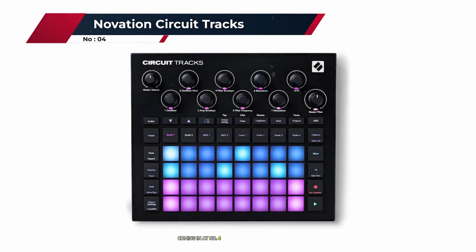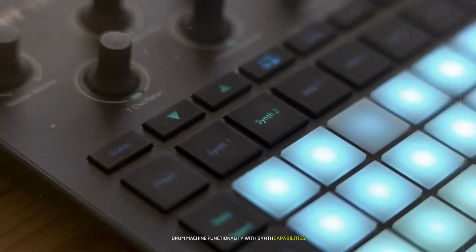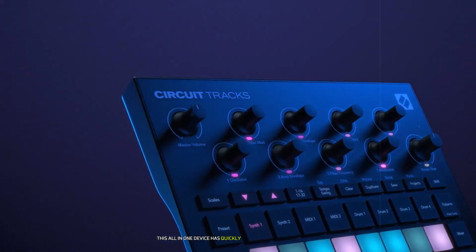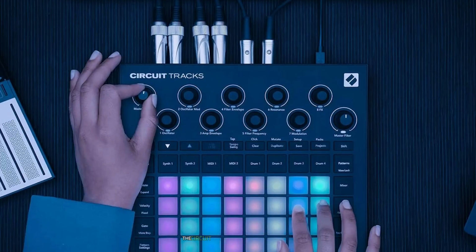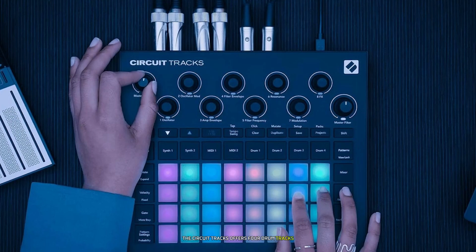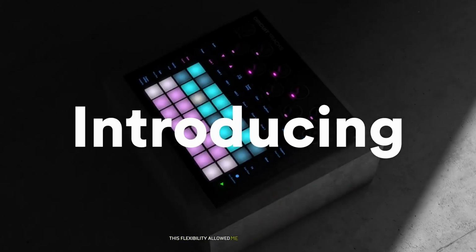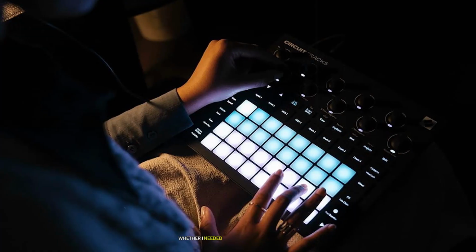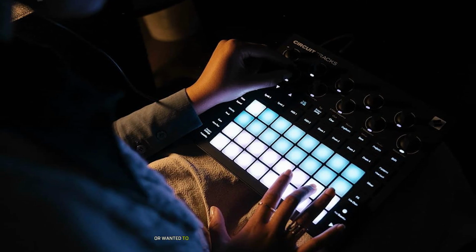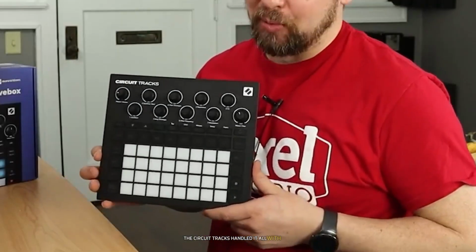Coming in at number 4 is the Novation Circuit Tracks, a versatile groove box that combines drum machine functionality with synth capabilities. This all-in-one device has quickly become a favorite in my studio for its intuitive workflow and powerful features. The Circuit Tracks offers 4 drum tracks, each with the ability to load custom samples. This flexibility allowed me to create unique drum kits tailored to specific projects. Whether I needed classic drum machine sounds or wanted to experiment with found sounds and field recordings, the Circuit Tracks handled it all with ease.